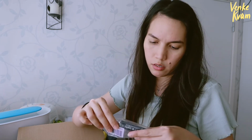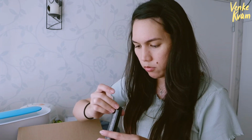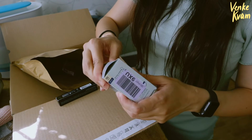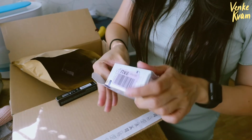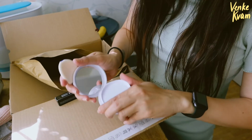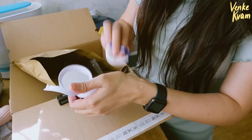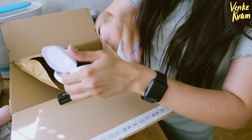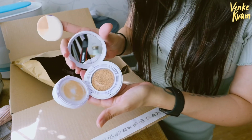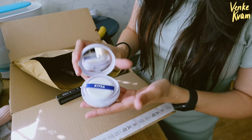And Bobbi Brown brow gel. And I bought the soft black. Just wanna show you how it looks on the inside, because I'm quite curious as well. So this is the light. It has only 3 shades, which is weird. This is the lightest one. Oh good, I bought the lightest one. I hope this doesn't clog pores because I have acne prone skin. So yeah, I'm excited for this one.